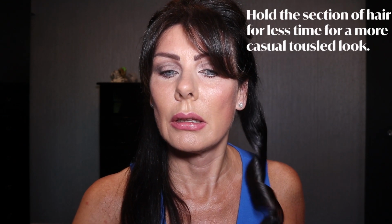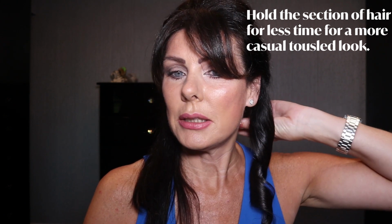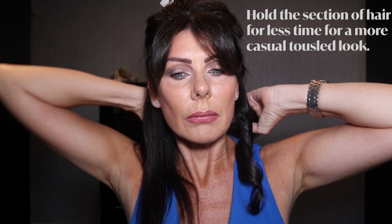And then just take your tongs, don't go all the way up. I'm using quite a wide barrel tong, but again, any size will suit. And just leave out that end piece. Don't want it to go for too long. The hairspray should keep it from falling out, of course.